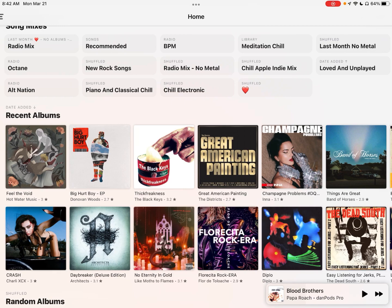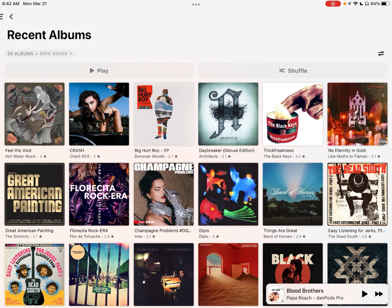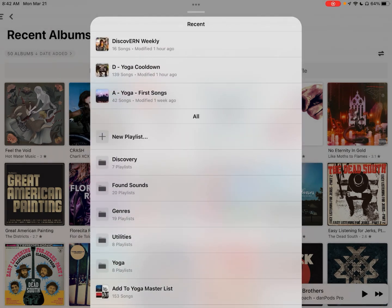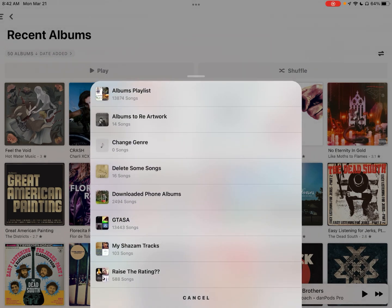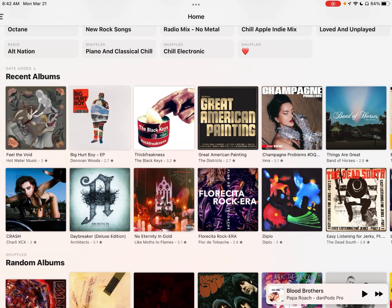So anyway, my last few things that I do over here is I'm actually going to go into this recent album section. I'm going to tap on the section heading, and then I'm going to tap on this top left date added. And you can see here it shows 50 albums, about a day's worth of music. I'm going to click on add to playlist, and I'm going to go down to utilities and add those to my albums playlist. And it takes a little bit because there's so many songs on there. You can see it added 76 songs. So that's how I can essentially get all of my albums into one big playlist.